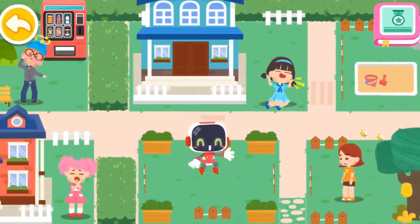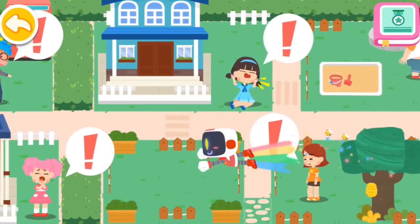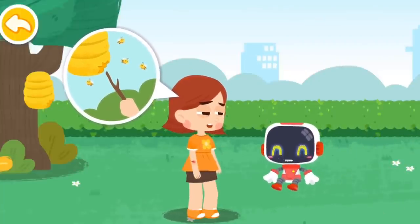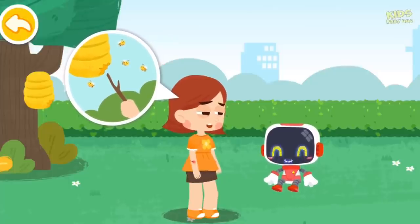Hello, everyone. I am the Guardian. I poke the beehive with a branch, and the bees are all out to sting me. Bees will attack intruders to protect themselves. Don't screw around with them.